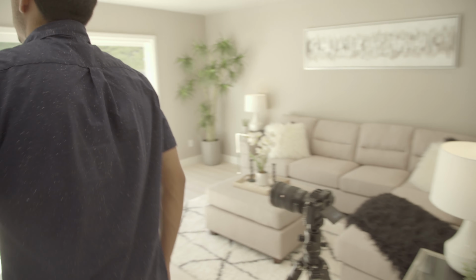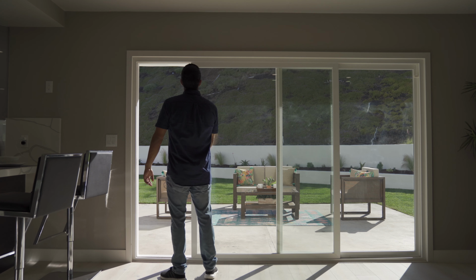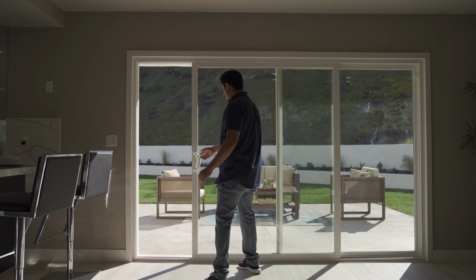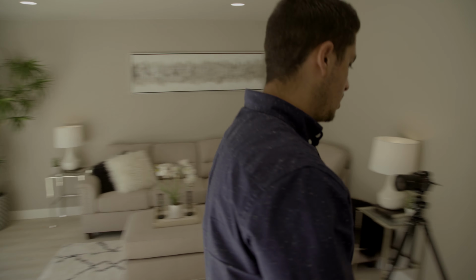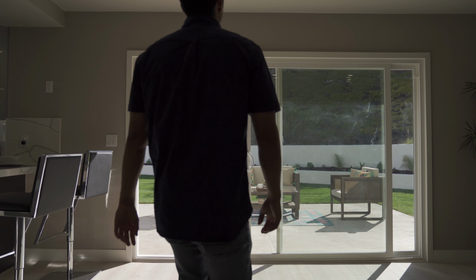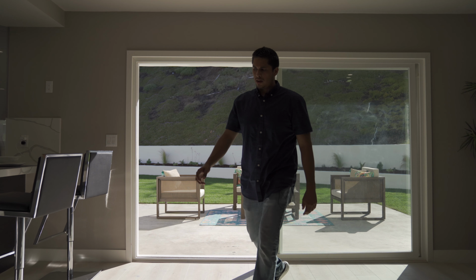And now we'll have that video recording while it's closed. We'll do one about halfway right here. Let me step out of the frame. Let it record while it's about halfway. We can even go up a little bit further, do a little bit more. Step out of the frame again. And then now that I've stepped out, I'm gonna go ahead and do one more all the way. Step out of the frame once more.